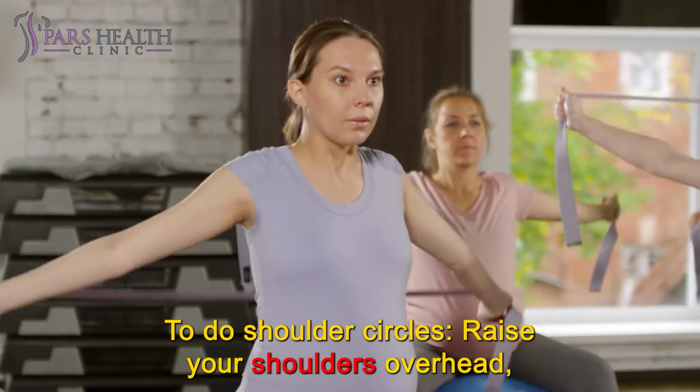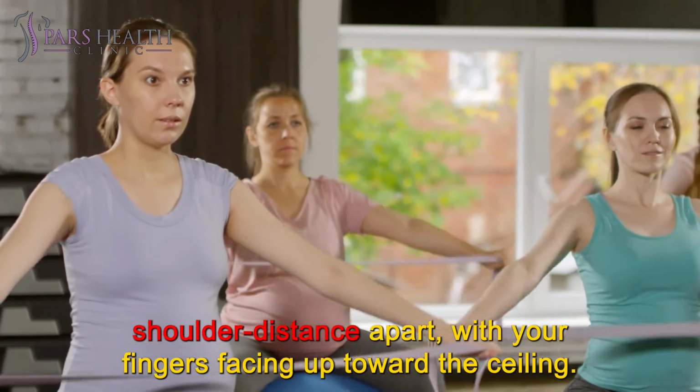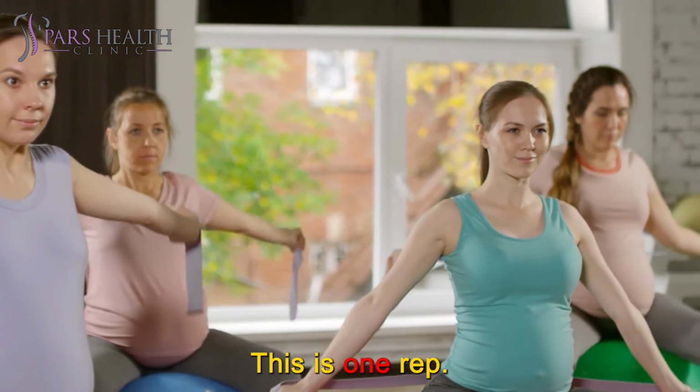To do shoulder circles, raise your shoulders overhead, shoulder distance apart, with your fingers facing up toward the ceiling. Swing your arms forward and then rotate them back to your sides. This is 1 rep.